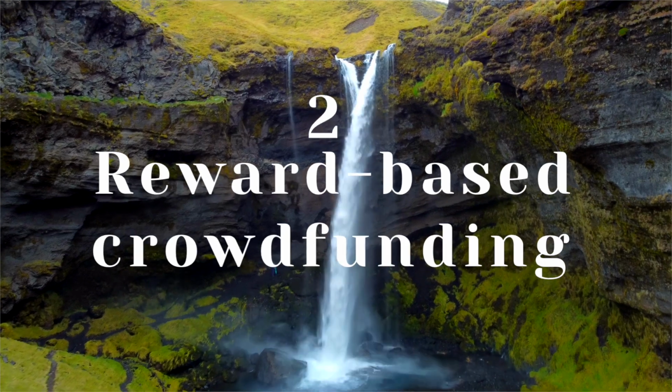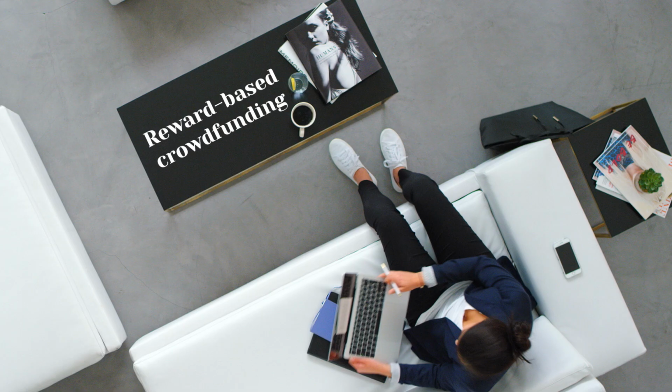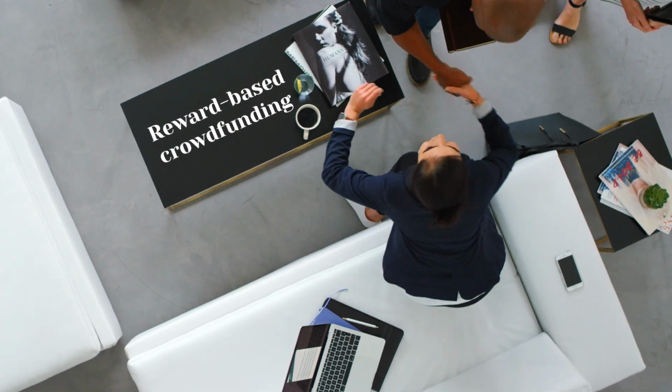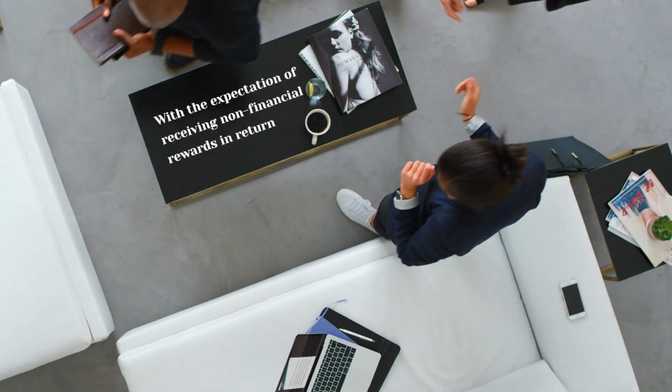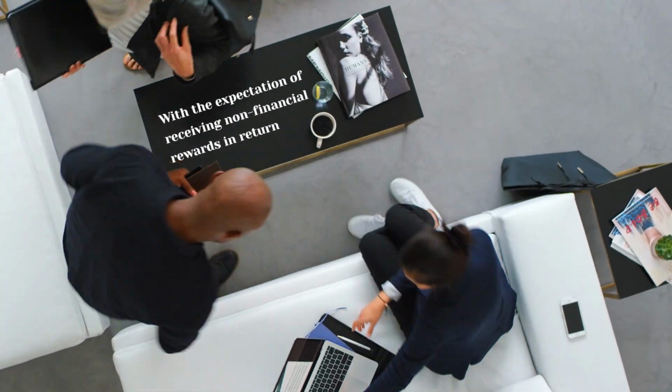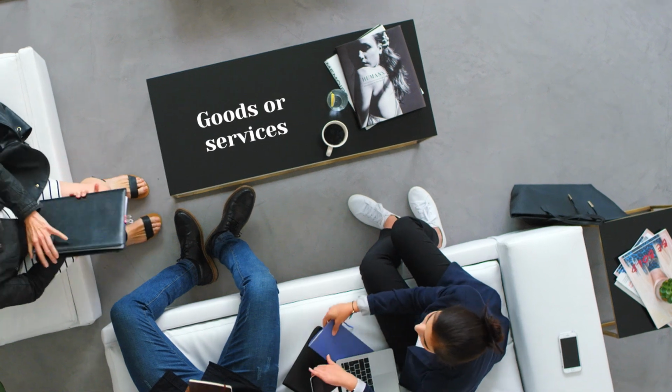Reward-based crowdfunding. Another effective fundraising method is reward-based crowdfunding. Similar to donation-based crowdfunding, individuals contribute to a project or business with the expectation of receiving non-financial rewards in return, such as goods or services at a later stage.